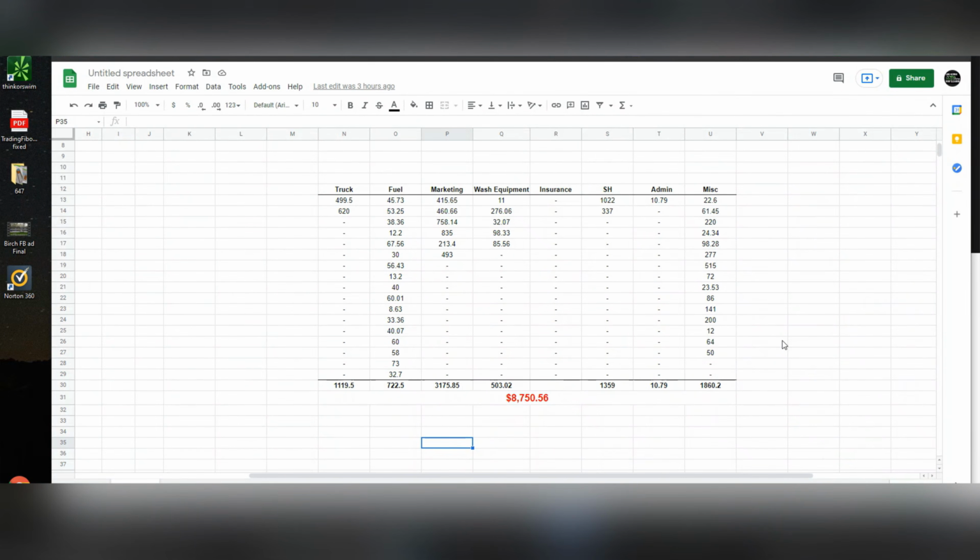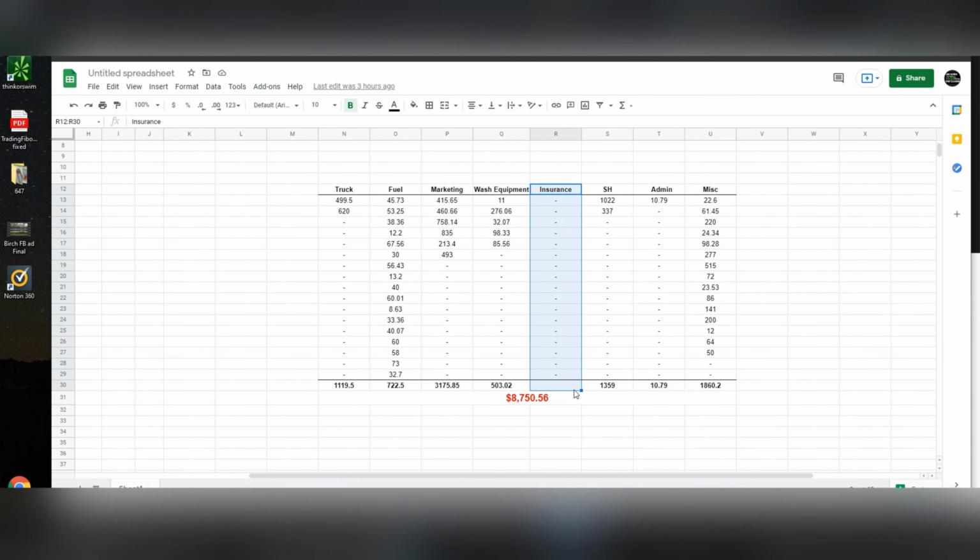Well, there you have it. Just a little snapshot into the monthly expenses of running a soft wash business. So I hope that was helpful. The principles apply here to any kind of business. Obviously, you can't make money and run a business for free, right? Everything costs money to make money. If you're looking to get into this kind of business, just keep in mind that these are some of the things that you're going to have to look out for.